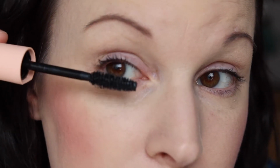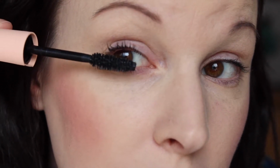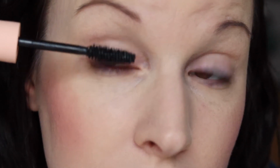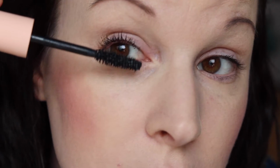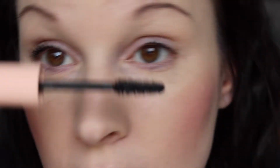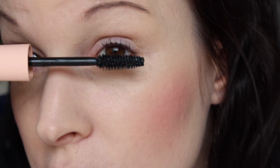Now I'm going to do the mascara. I'll just get a little closer for you. This is the Total Temptation, new from Maybelline. I didn't curl my eyelashes ahead of time, but I should have. I'm just going to do one coat today because that's all I usually do. But in my blog post, I showed you how it looks with two coats.